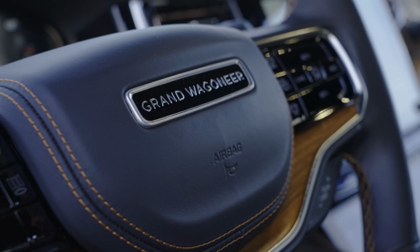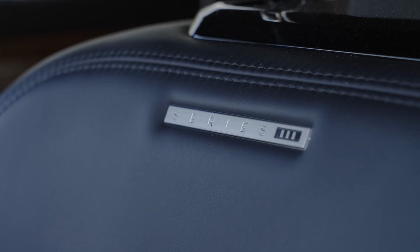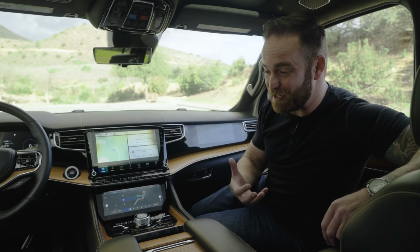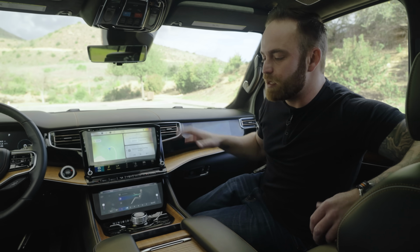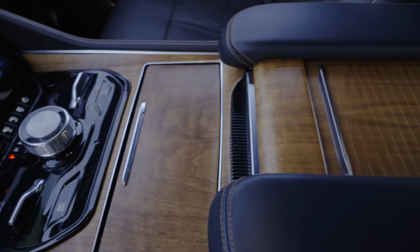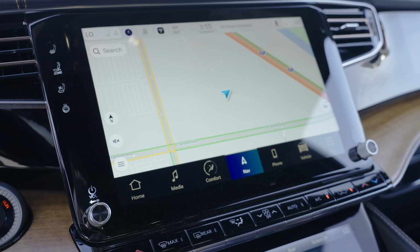The interior of the Grand Wagoneer is a really nice place to be, especially on this Series 3 trim, but I'm not quite sure it's $110,000 nice. Sure, there's some nice materials, nice stitching, but you can tell by touching some of the items, they're made out of a little bit lower quality material, and some of the padding is a little bit firmer. Things aren't as forgiving.